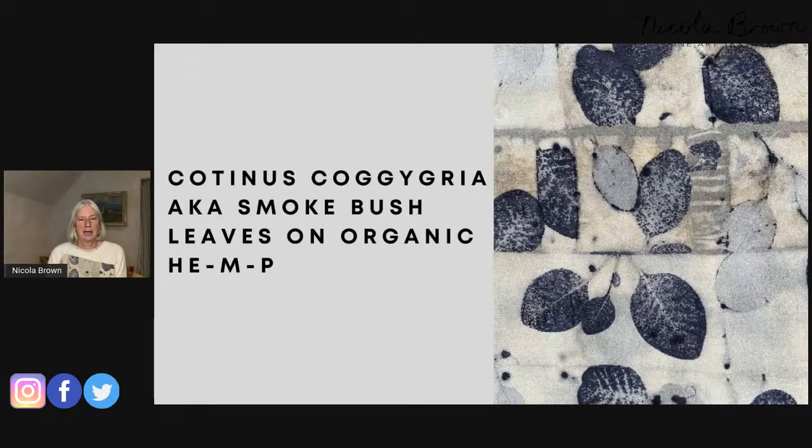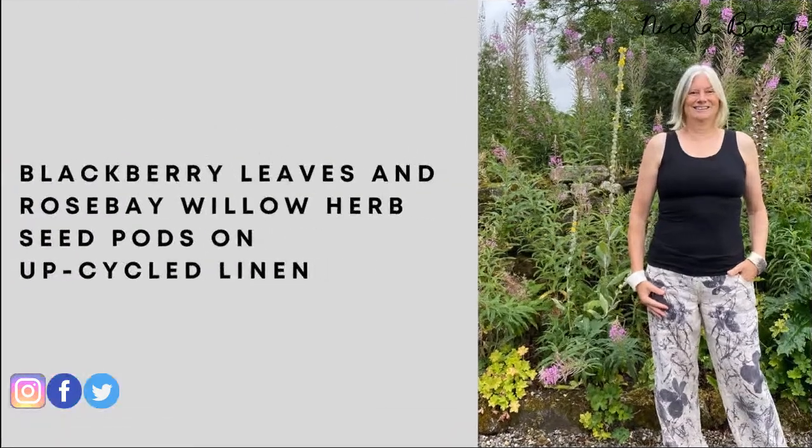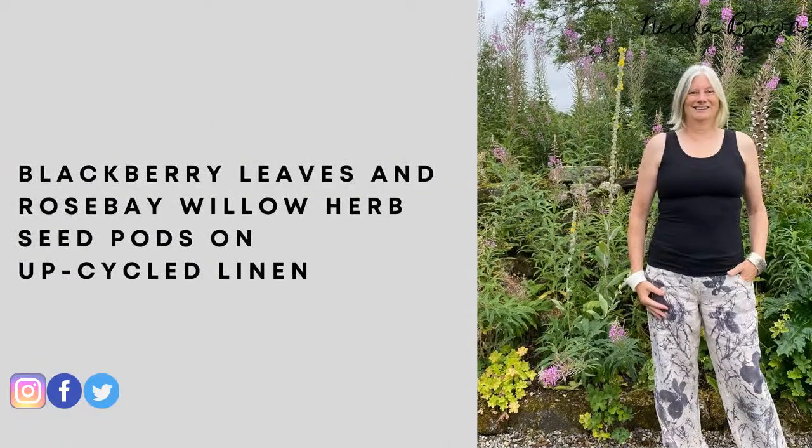So this is actually some of the fabric for this piece that I'm wearing. So these are smoke bush leaves on organic hemp. I'm not saying that word because YouTube can flag it, so I just don't want to do that. And here are blackberry leaves and rosebay willow herb seed pods. Rosebay willow herb is known as fireweed in many countries, and these are on old linen trousers that I got in a charity shop. And I absolutely love these trousers.